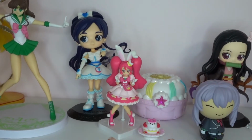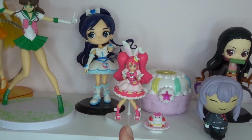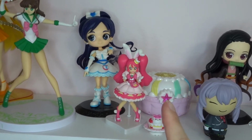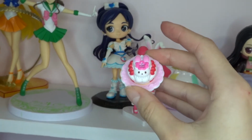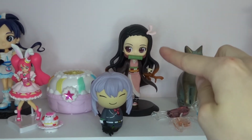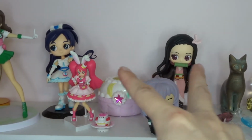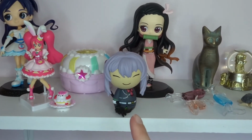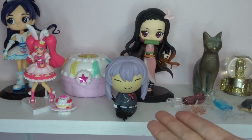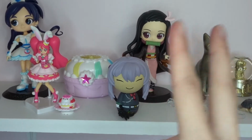Over in here we've got my Precure collection. So this is my Q Posket Cure White. This is my Candy Toy Cure Whip. And that is my Kira Kira Precure a la Mode Sweets Pact. This is just the little bunny shortcake that comes with the Sweets Pact. Off to the side here, I have my Q Posket Nezuko. She just didn't look right sitting next to the other Demon Slayer ones, and so I decided to put my 2 Q Poskets together. And this is my Shinwa Hiragi Dorbs. Again, I know we don't like Funko Pops, but literally this is the only figure they ever made of this character, aside from the actual Funko Pops.